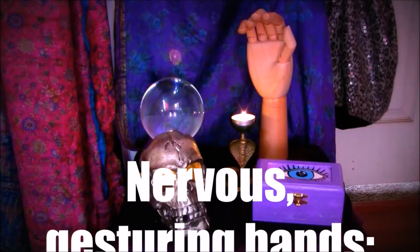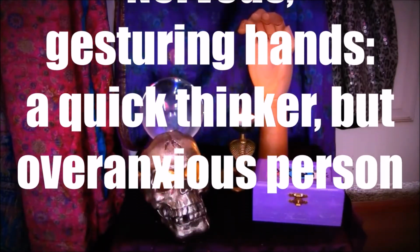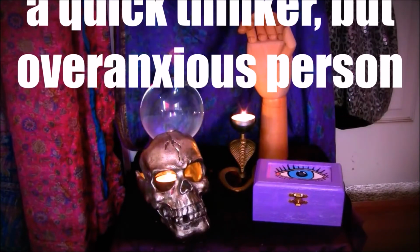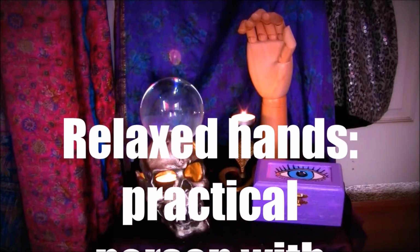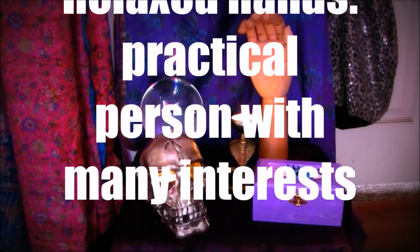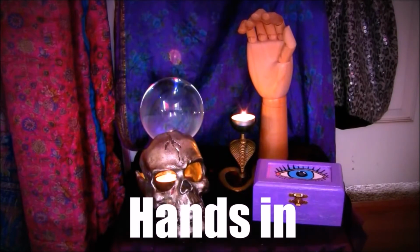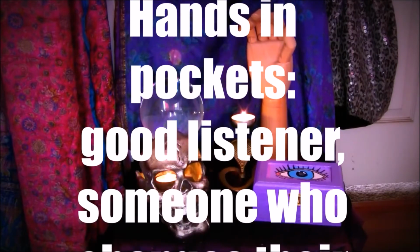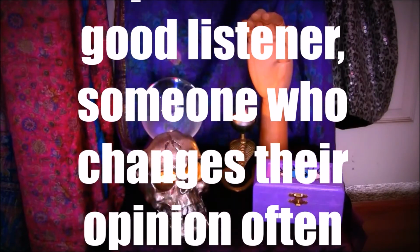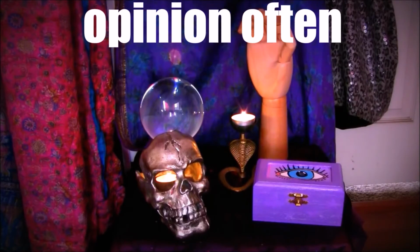Nervous, gesturing hands are those of quick thinkers, but with an inclination to be over-anxious. Relaxed hands are the token of a practical person who is apt to be interested in almost anything. Hands that hide in pockets or are clasped together as though hiding their palms are an indication of good listeners, but also those who change their opinions too easily.